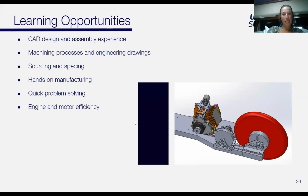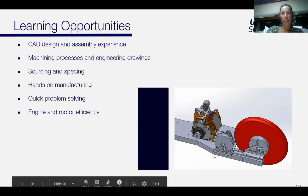So as you can probably see, there's lots of places to learn in the powertrain division. And one of our big areas is CAD. So we use a lot of SolidWorks assemblies, as you can see in the photo. And that's really helpful to any job you may have. You'll probably have to CAD at some point. And we really encourage machining and making our own parts, so designing them to be able to be machined easily.